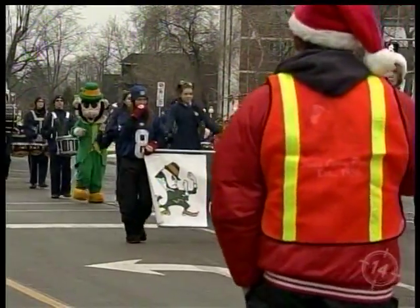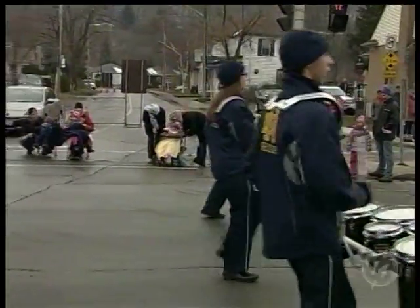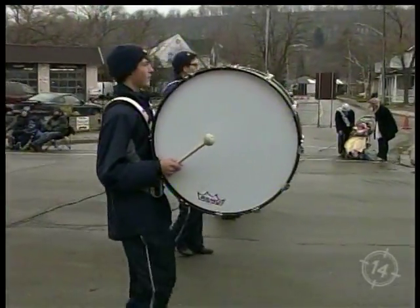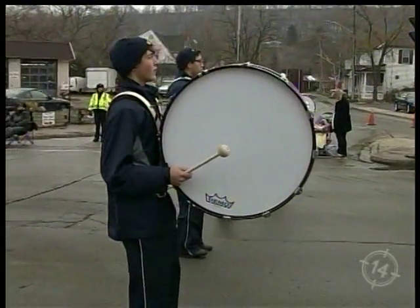Well, we're getting the parade going in a fantastic way. It's the Notre Dame drumline and pom team. Now, I love drum lines. I wait for them. They're my favorite part of the parade. I love the music too. Let's listen in.